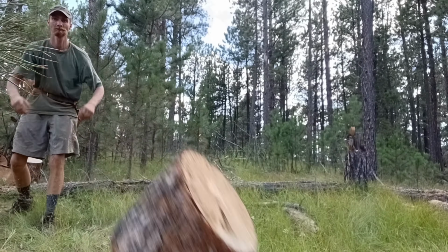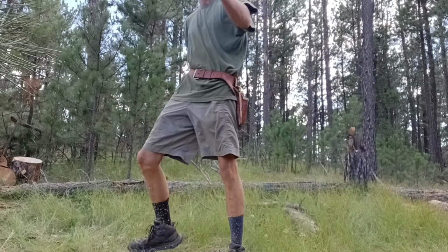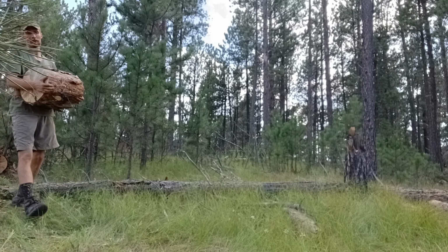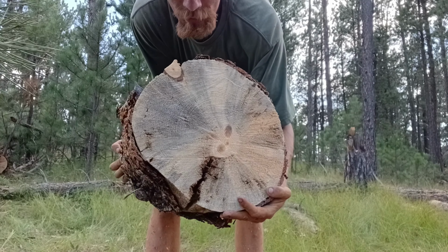Dusty. Pretty nice tree though. A little punky.